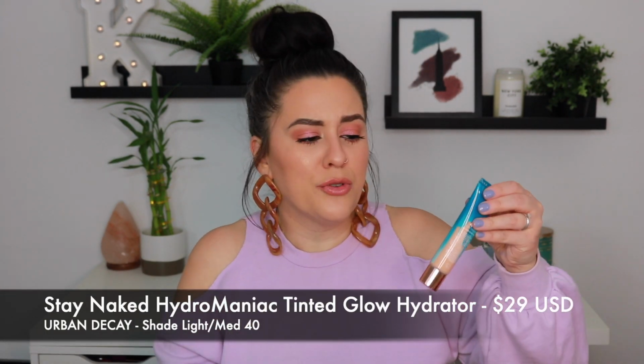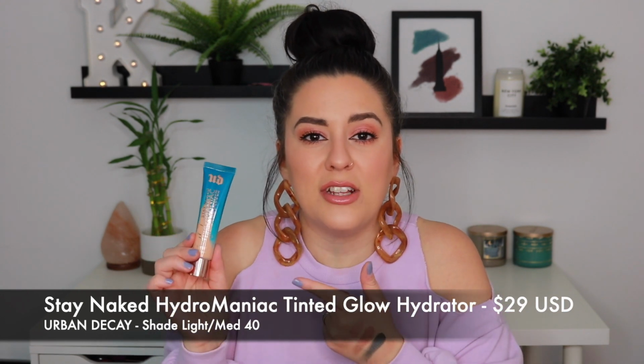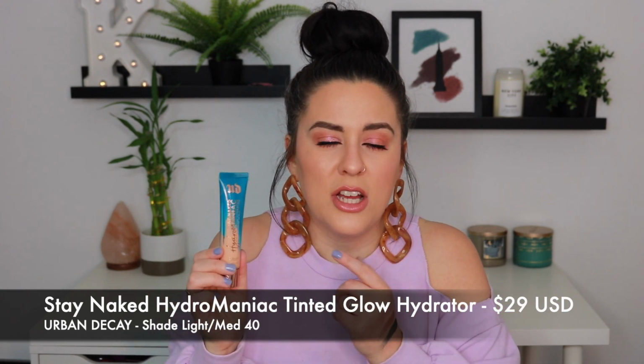This is from Urban Decay. This is their Stay It Naked Hydromaniac Tinted Glow Hydrator. What's really cool about this product is that it is a medium coverage product, which is really unique for a tinted moisturizer. Most of the time, all you're going to get is a slight tint, not a lot of coverage, but this could actually take the place of your foundation if you wanted it to.